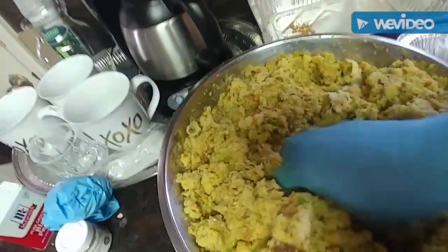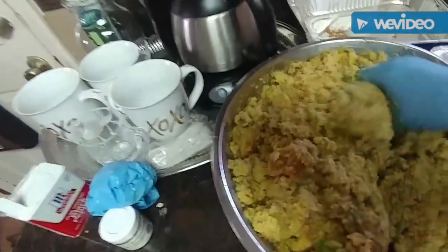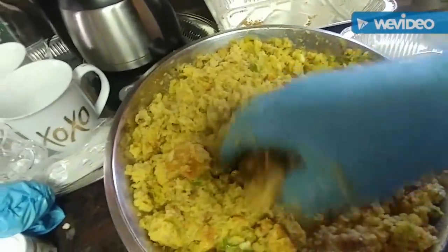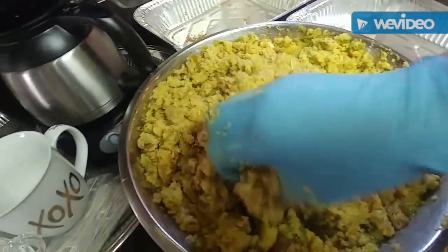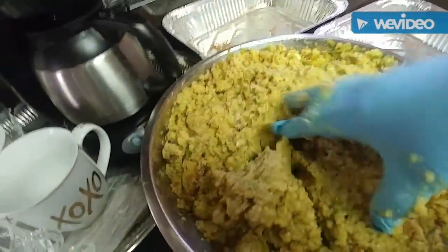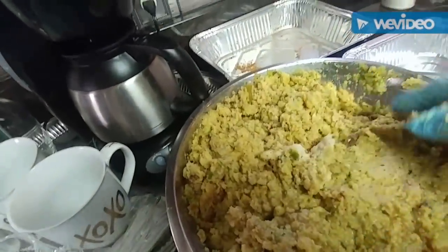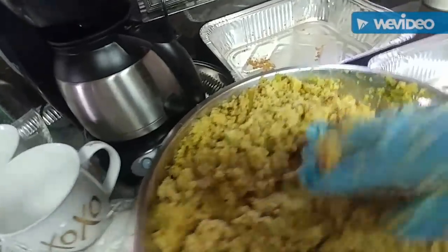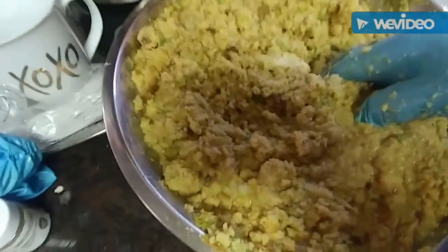This is how my mama, Ella Roberts, God rest her soul, taught me to do this, so I'm making it Ella Roberts style. So this is the way I do my stuffing. I have to get in there because I want the consistency of that stuffing to be real nice and smooth. So when it comes out of the oven, it's yummy, yummy.